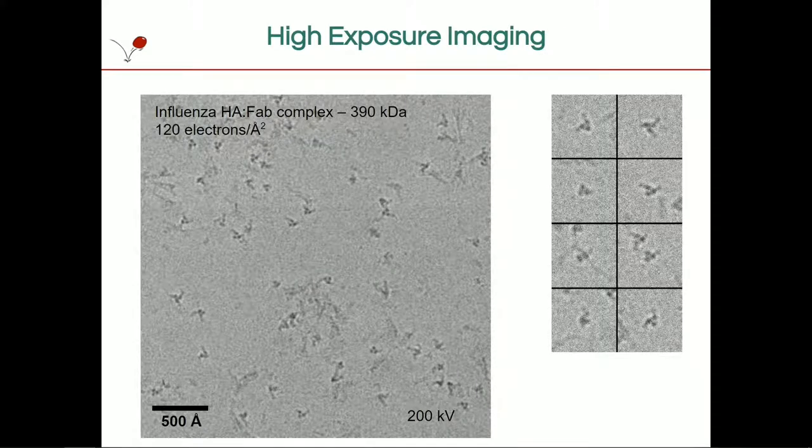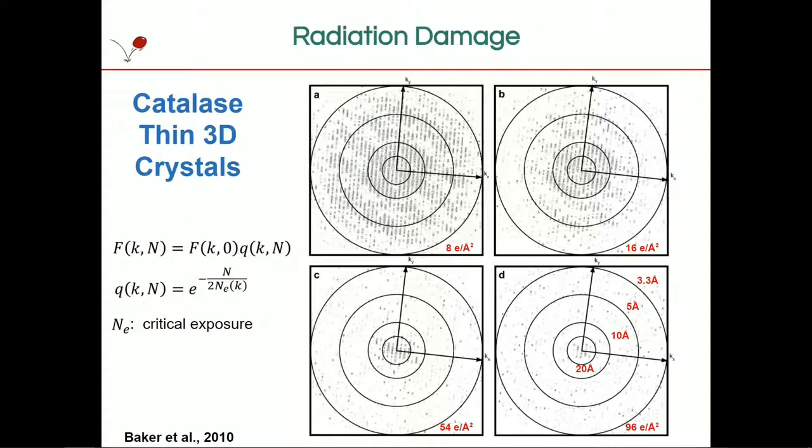So you may ask, why were people taking images at this kind of exposure when they could have been getting images like this? And the answer is something I already mentioned, which is radiation damage. For many, many years, since the 60s, people had been measuring the effect of electrons on biological samples. The way they tended to do this was to put thin 3D crystals or 2D crystals into an electron microscope and start recording diffraction images. When you first record that diffraction image, you get these nice diffraction spots to high resolution. This is something you'll see in X-ray crystallography as well. As you expose them more and more, you start to lose these diffraction spots. The high resolution ones you lose first. This is your sample burning away, and this tends to happen on average as an exponential decay.